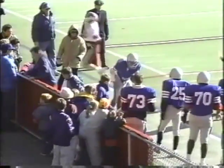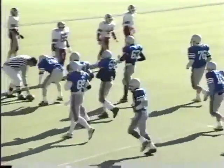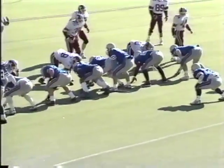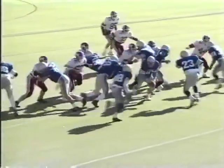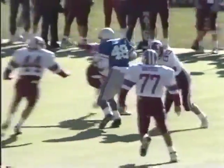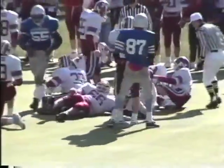Okay, 1st and 10. Brookline is now at the Natick 33-yard line. It is very important for them to get that running game going. They don't have to put the ball up. They have a potent enough running attack to control this game. In motion goes Ross. Handoff to Ross, going to be hemmed in, trying to get to the sideline. Jeremy avoids one tackle. He'll be thrown for a loss of about 2 yards.